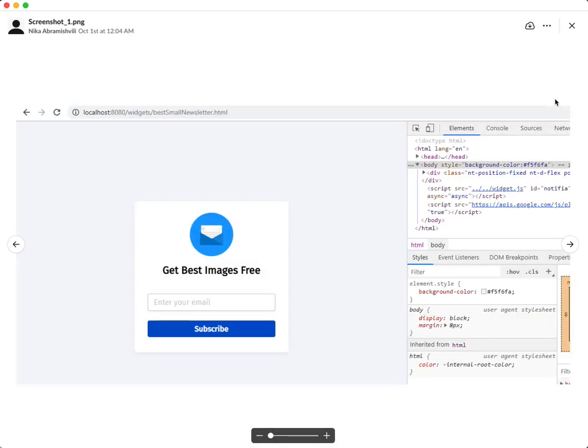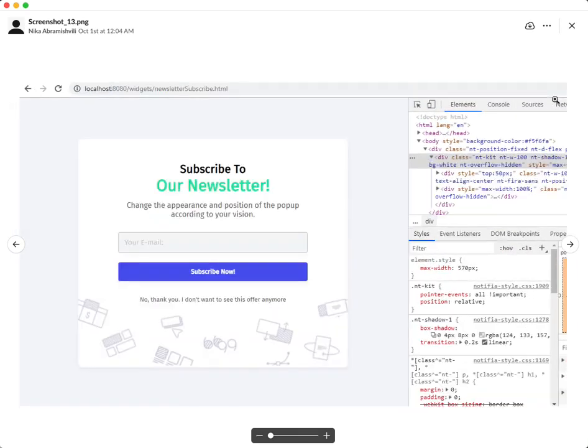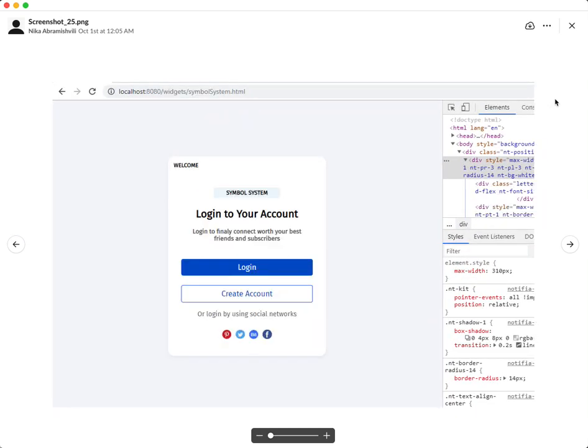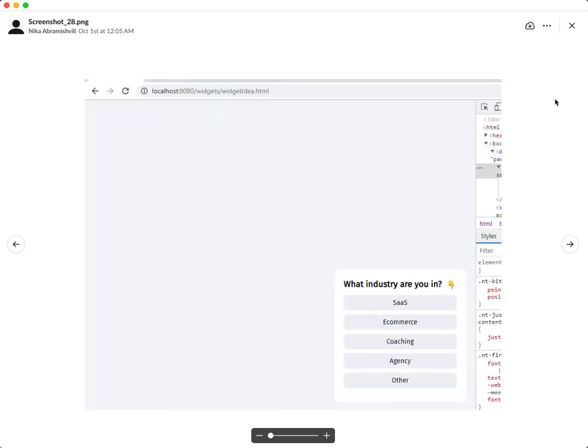Let me just count how many there are altogether. So altogether it's 29 minus 1 that is just a variation. There is a total of 28 style variations and new widgets that we have built here that are going to be released in the Notifier platform. So yeah, there you have it.